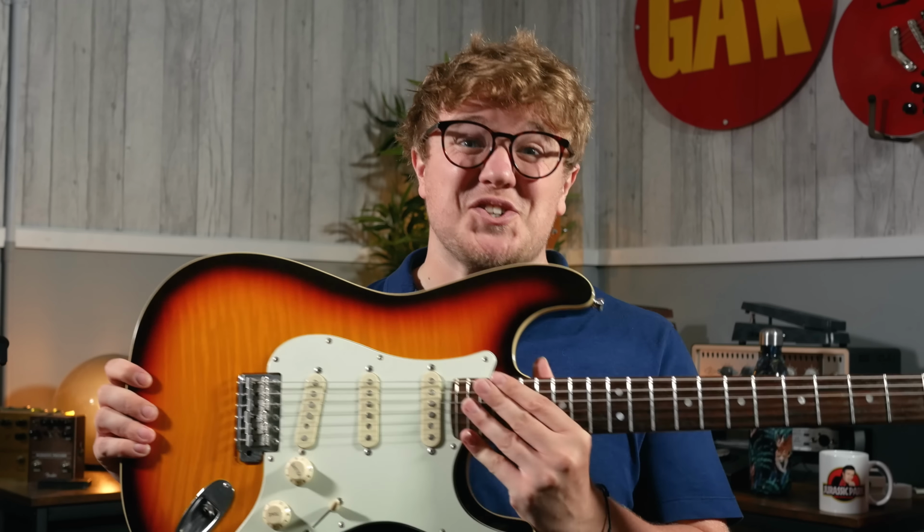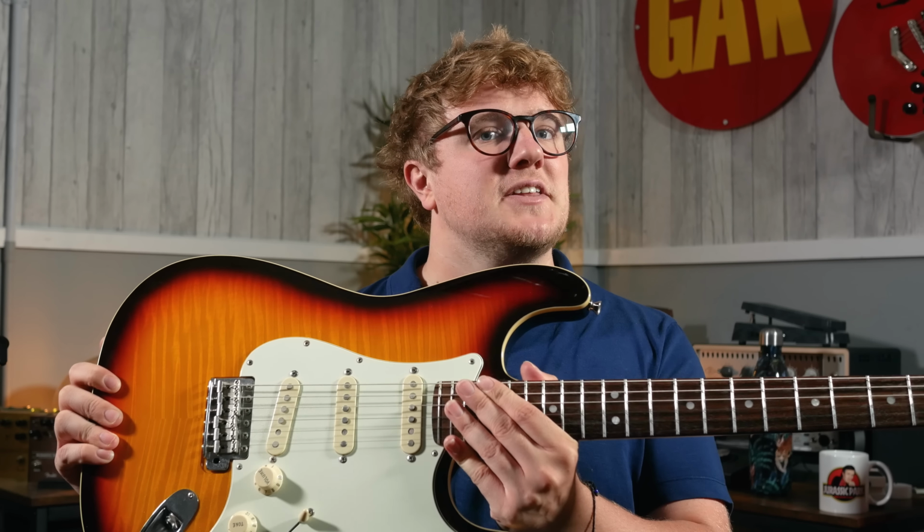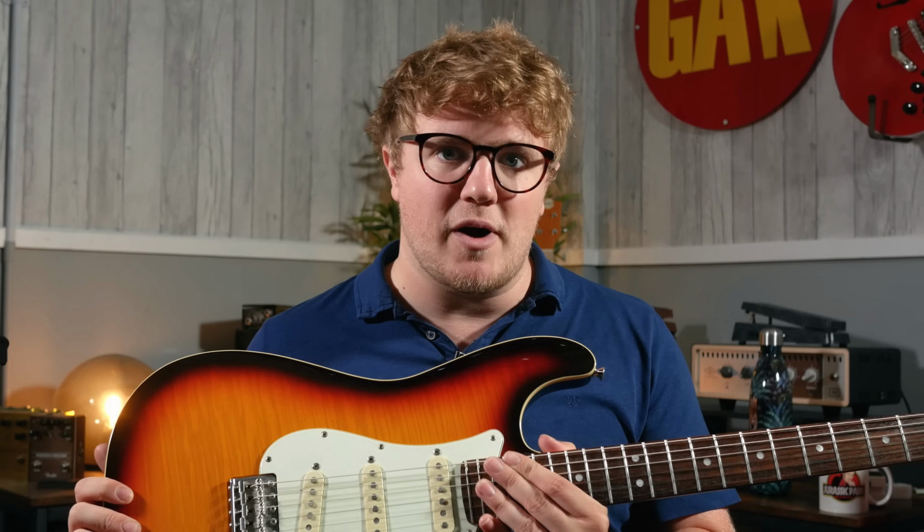As someone who is lucky enough in this job to get to play loads of different American Fenders and Mexican Fenders, I can honestly say these guitars are incredibly well built. They rival American built Fenders and often they're half the price. Now, as we've discussed, this was a very limited run. We only got two of these, so you can't get this one anymore. And I'm certainly not going to part ways with it. But let's have a look at some of the ones that you can get from the newly released Japan Traditional series.